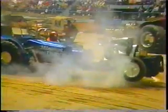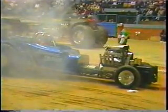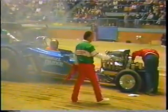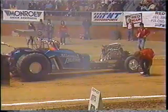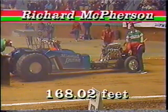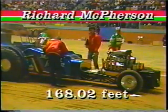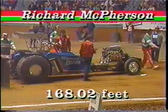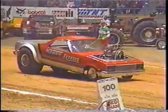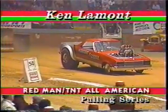Oh! He has blown a motor! He has blown an engine! Parts were coming out, it looked like, from underneath the motor. They might have torn up a motor pretty bad. I don't know. They might have torn up an engine. It doesn't look good at all. These custom-made powerhouse engines don't come cheap. That blowout is going to cost Mr. McPherson dearly. Next up is Ken Lamont in the big red El Camino.